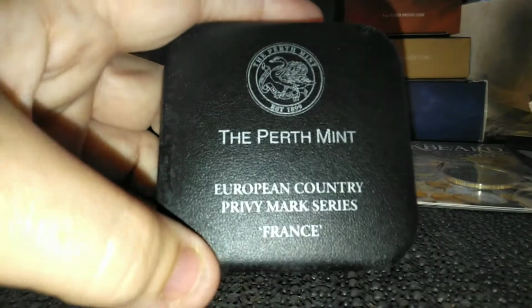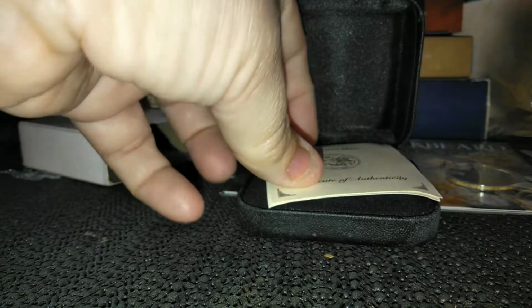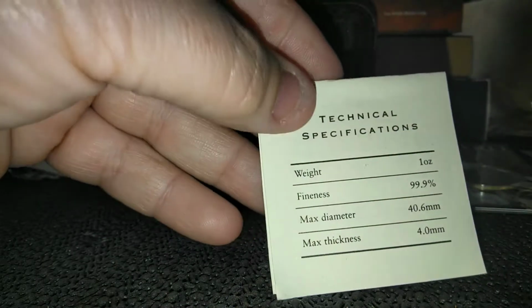Okay, now we've got a second one here, so this will be interesting. I think this one must also be part of this European series. Okay, it is European country privy mark. So this one's France. Look at this satin infill there. Sorry, I got distracted there for a moment. Okay, 1 ounce coin.